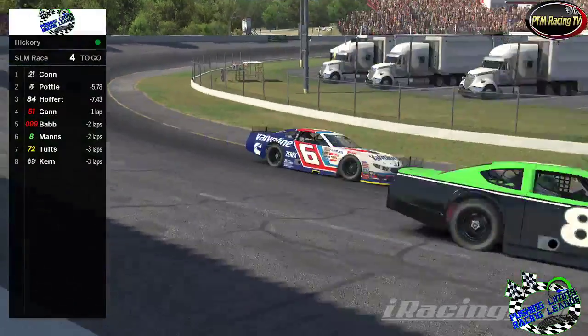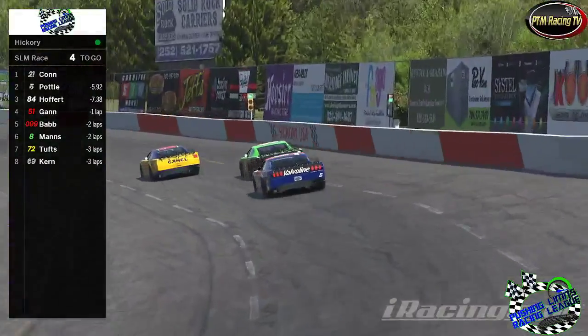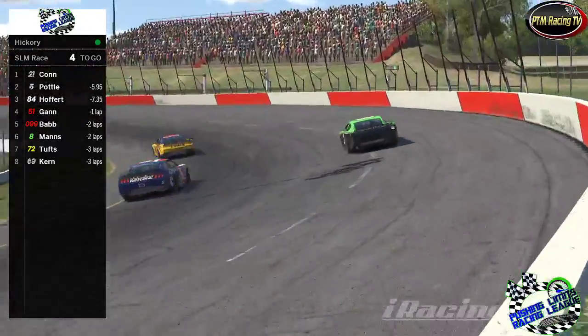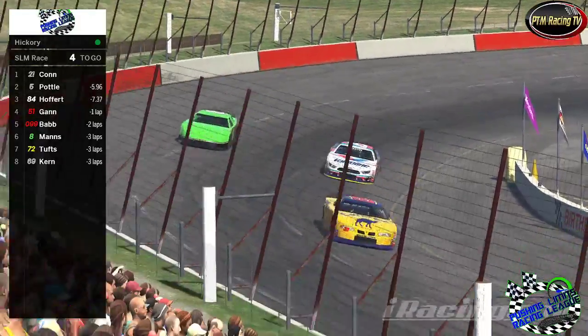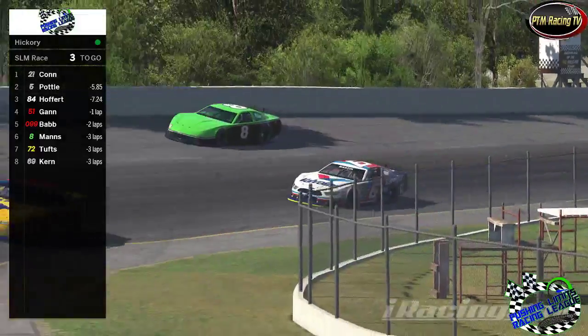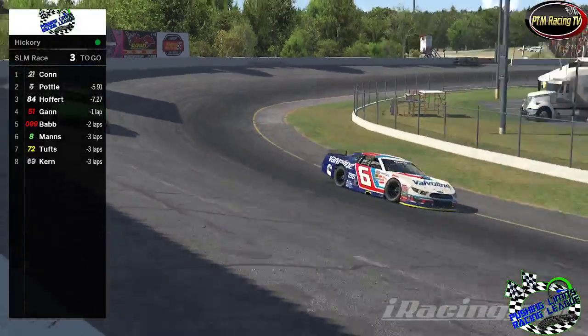Unreal, folks. This has just been an absolute beatdown. I know there's not as many drivers as I thought there really should be for Hickory, but nevertheless, there is still a sizable field that put on a show, and the rattlesnake, Robert Kahn, looking to walk away with this one, hands down.